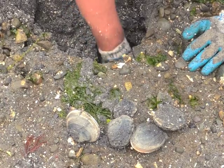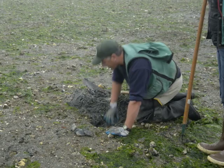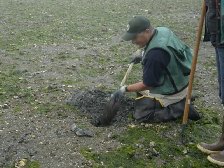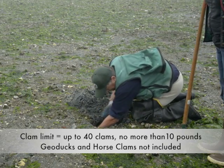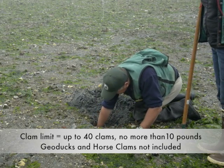When you're harvesting butter clams, it's important to have a scale with you on the beach to make sure you don't exceed the 10-pound limit. Clams of this size, you can probably take about 25 clams before you reach the 10-pound limit.